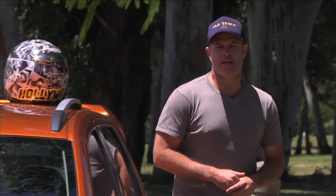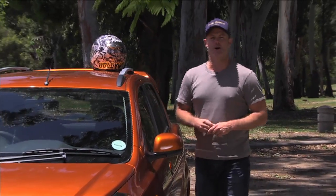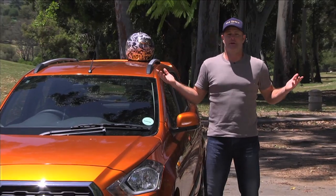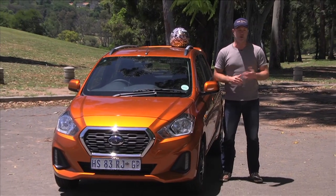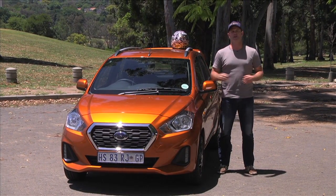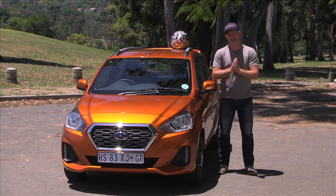In actual fact, they'd prefer if this car wasn't sold at all. But to be honest, I never really understood what all the fuss was about. After all, it is cars like the Datsun GO that I learned to drive in, and here I am today. And judging by the massive sales success since the brand's reintroduction in 2014, I'm clearly not the only one. But can the refreshed Datsun GO and GO Plus finally silence the safety police?